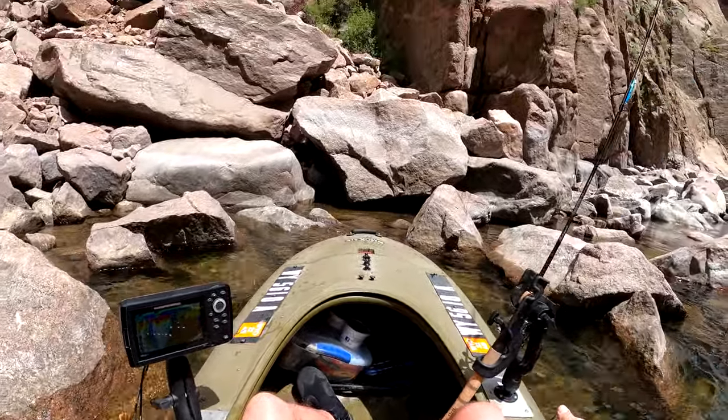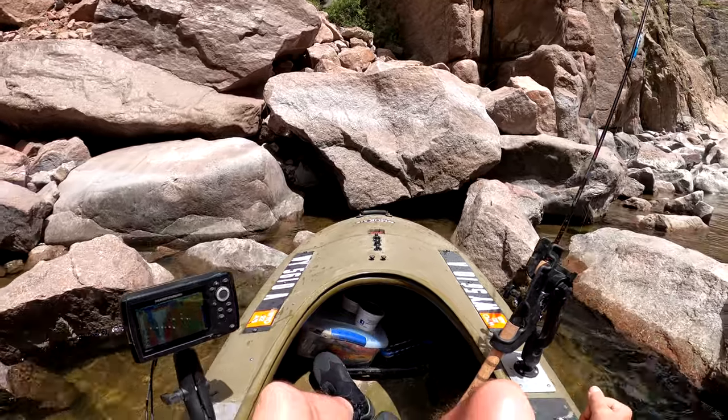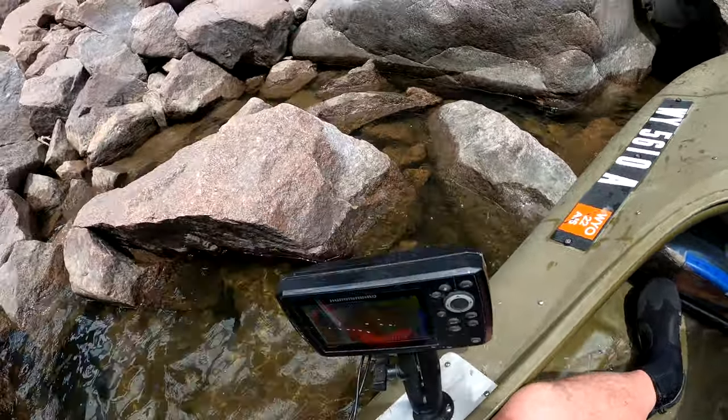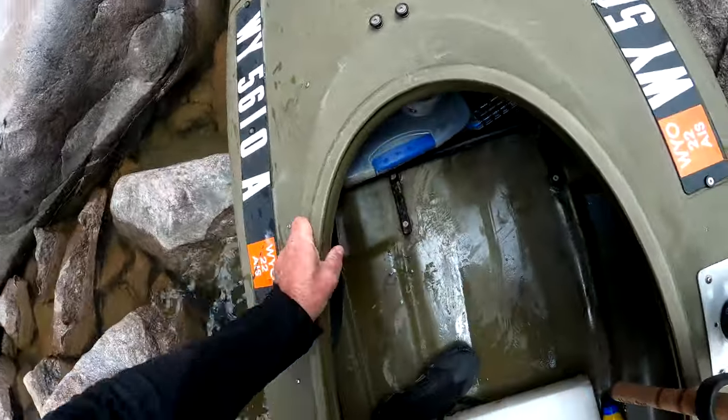The shoes Jesse and I are using are NRS kayak shoes, and they grip the rocks better than any other shoe I've used back here. But I still use my hands to help me move around from rock to rock when I need to.